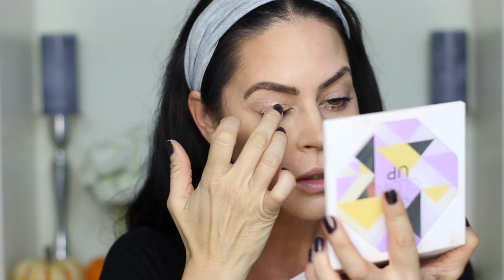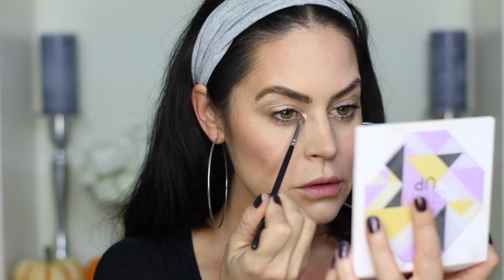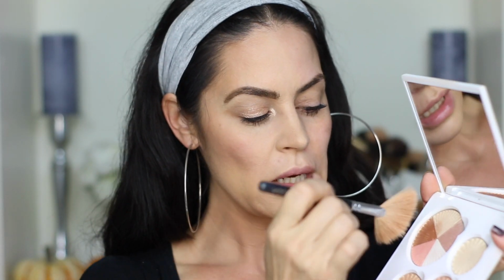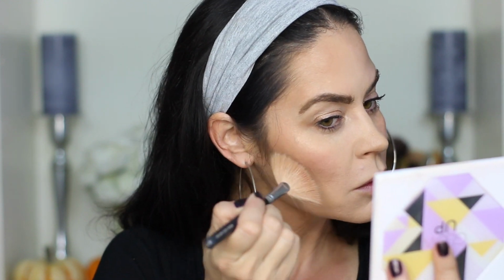And then I'm going to go in with Starlit, I think that's what it's called, Star Island. And I'm just going to pop it right in the middle, like that. Just to give it a little dimension. And then I'm going to go in with Rodeo Drive, and pop that in the inner corner. And then, with a fan brush, I'm going to take it on those shades I popped on my lid and a little bit of Rodeo Drive and pop that right on my cheekbones.